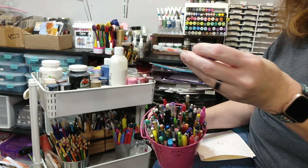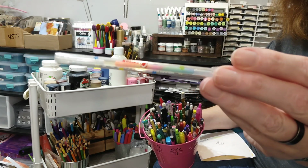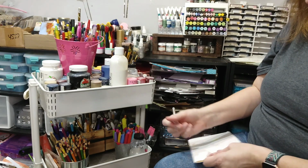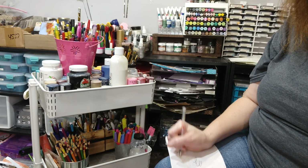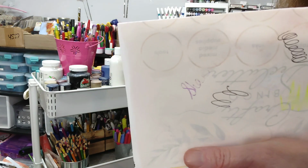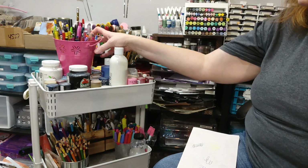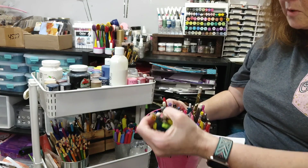Oh, look at these neat ones that I got brand new. They write different colors as the ink goes down. Okay, I want to try it out just to see. Because, you know, I do love pens. Yeah, see, they don't even write that good. It kind of fades out. Okay, so, like I said, there's no pens in this that I want to keep. So, I'm going to let them all go.